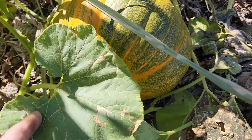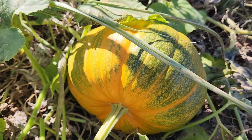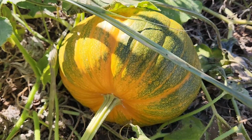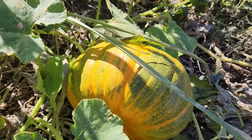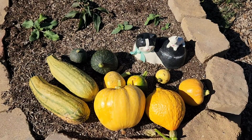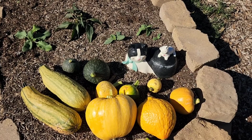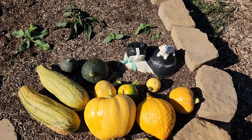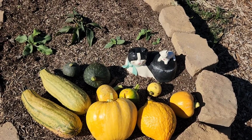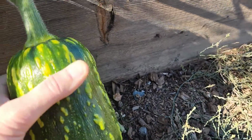Same with this pumpkin. It's ripening up, but it still has a ways to go. And I know it'll continue ripening off the vine, but I'd like to leave it as long as possible, and it's still looking really healthy. But yeah, I'm getting off most of them. I'll do a final count at the end and see what I actually got from this last harvest, or almost last harvest, I guess.